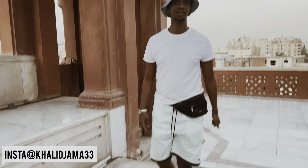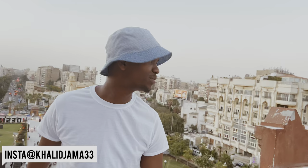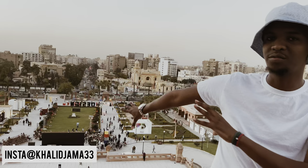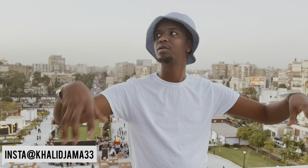Actually, this is the spot you want to be at. Why are you not booking your ticket? Why are you not here? Come to Egypt as soon as possible. This is a nice spot. You can literally see the events that are going on. They have events downstairs, and then they have tours and other people on the palace. So it's a win-win for all of us.